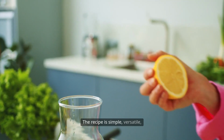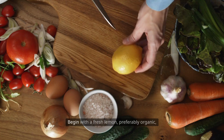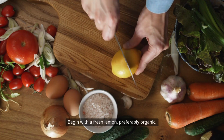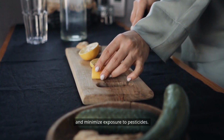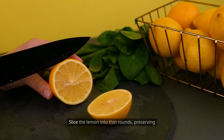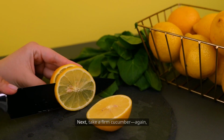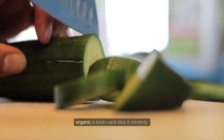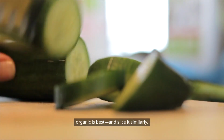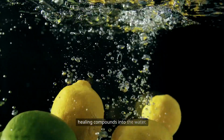The recipe is simple, versatile, and requires only a few ingredients. Begin with a fresh lemon, preferably organic, to maximize the nutritional content and minimize exposure to pesticides. Slice the lemon into thin rounds, preserving both the zest and the juice. Next, take a firm cucumber, again, organic is best, and slice it similarly. The thin slices will infuse more quickly and evenly, releasing their healing compounds into the water.